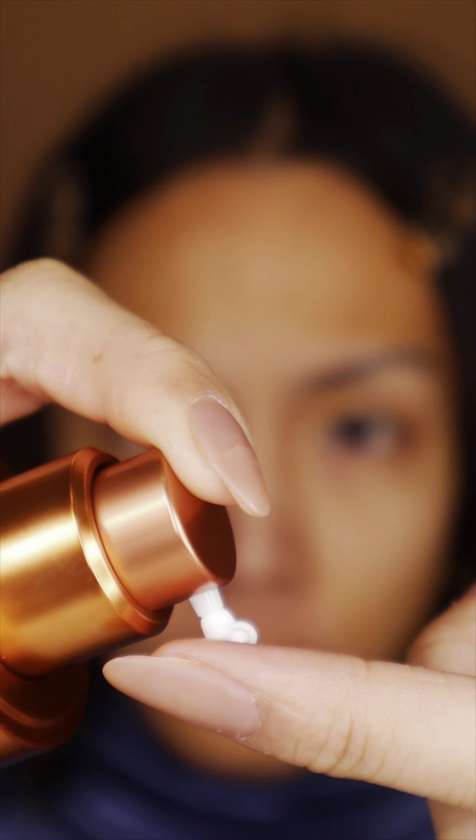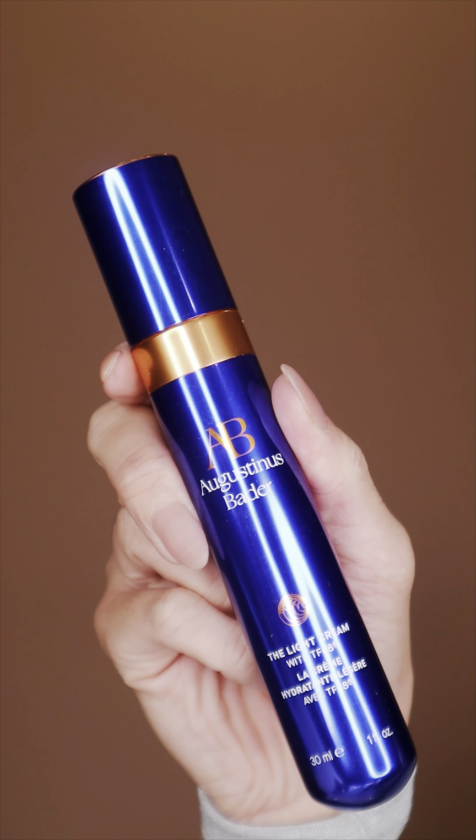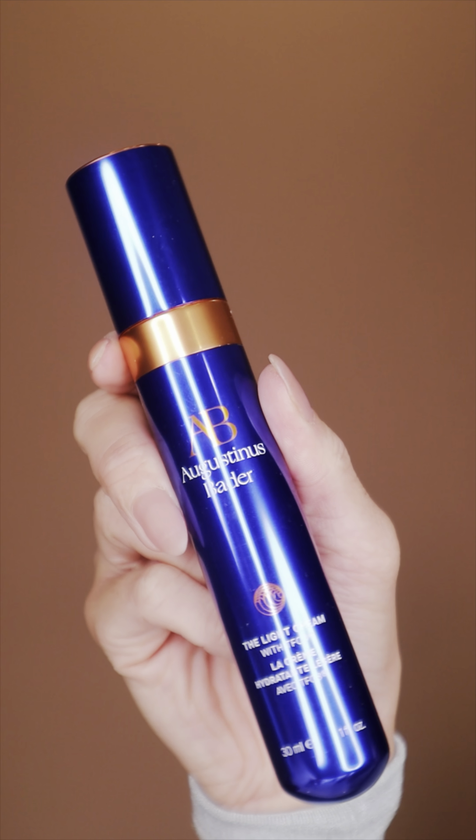The rich cream, which I have here, has a richer formulation, and it is more for drier climates or dry type of skin. And sometimes we saw people using the cream during the day and the rich cream as a night cream. Okay, the light cream is a lighter version of the cream.